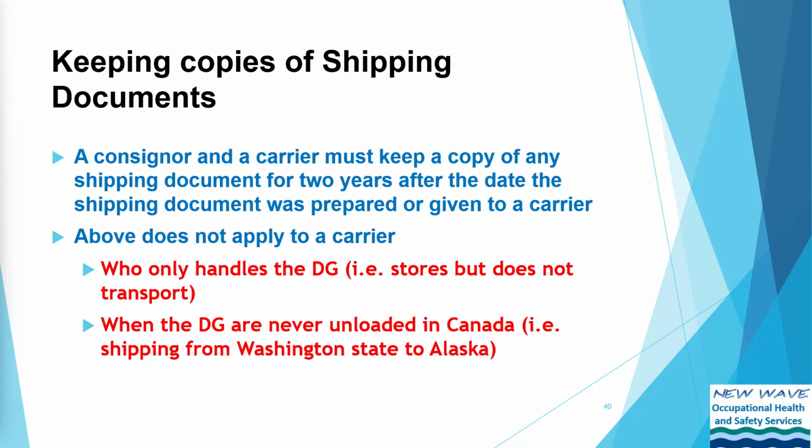The second exemption is for a carrier who transports dangerous goods from a place outside Canada through Canada to another place outside Canada, but never unloads them in Canada. Well, that is complicated wording. Imagine a truck driving from Washington State to Alaska, going through British Columbia and the Yukon, but never stopping. The dangerous goods are transported through Canada, but never unloaded here. Thus, this exemption can be applied.